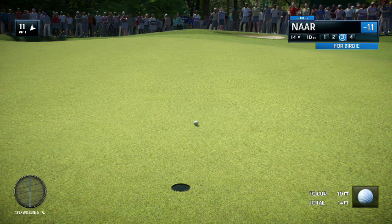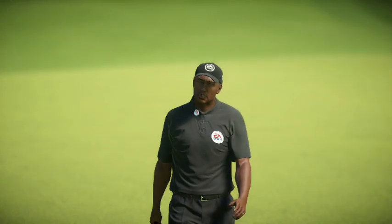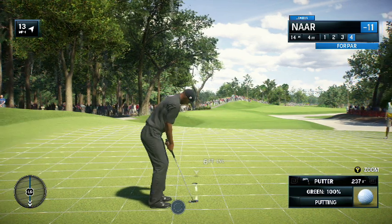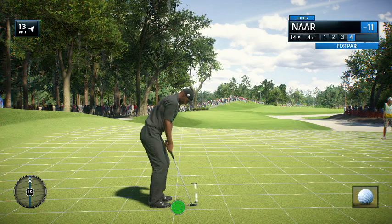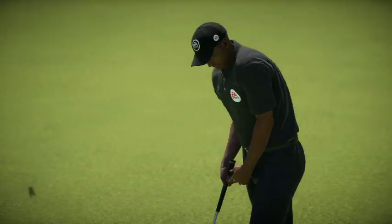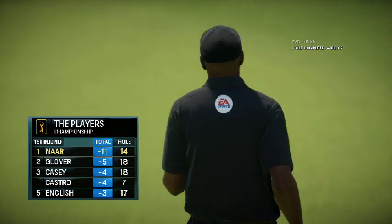Oh, man. I just pushed it. Boy, that hurts. Trying to stay steady, make a par. Dwindling the holes down. Pars are fine right now.